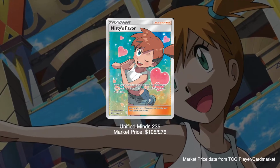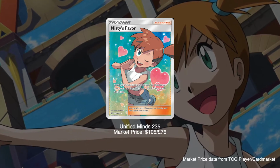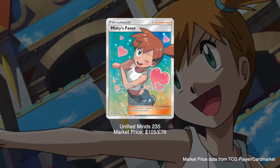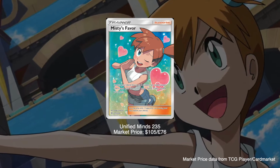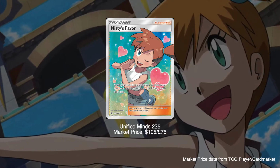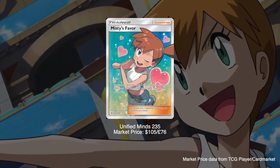Next up is Misty's Favour from Unified Minds. To me, the Misty card is always a very safe investment because as more people get into Pokemon, a lot of people start watching the show from the original series where, of course, Misty was the first ever companion that Ash meets. So as long as Pokemon remains popular, the original TV show by extension will remain popular, and as a result, the Misty card will forever remain popular as well.